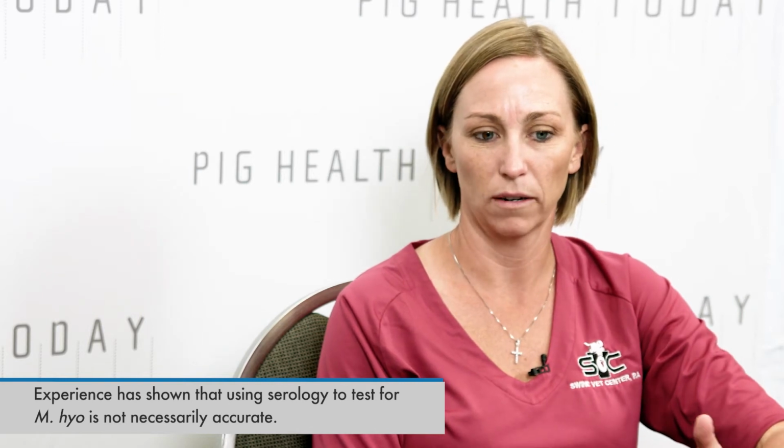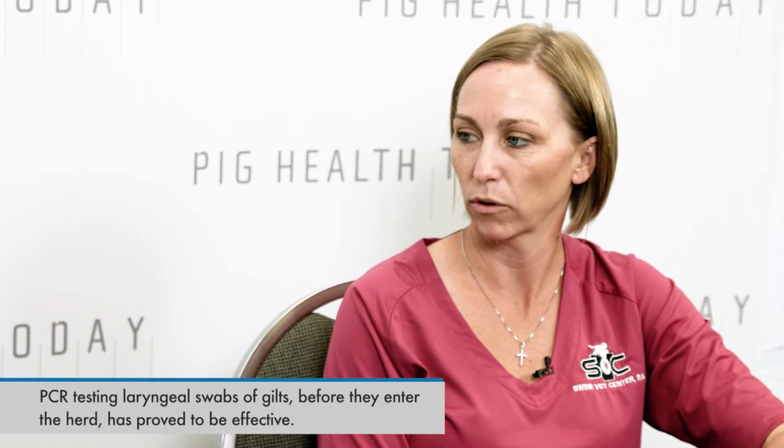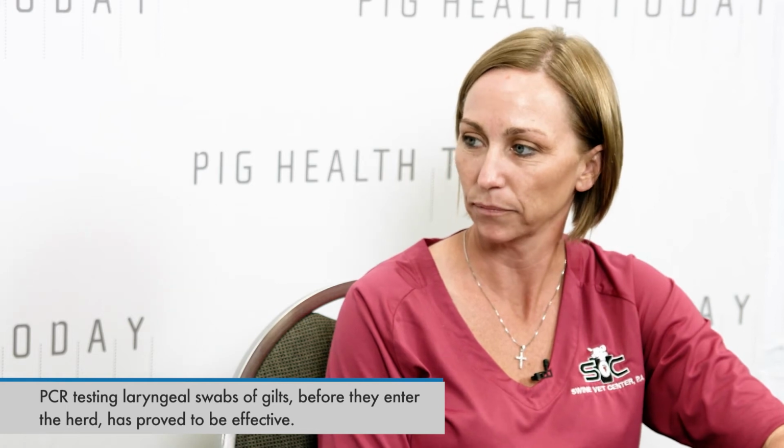So what we've done more commonly now is laryngeal swabs. That's basically testing, usually 30 gilts before entry into the sow herd, and we do mycoplasma PCR. So we're looking for the actual bacteria in the gilts. It looks like the laryngeal swabs or the deep tracheal swabs are where the industry is going for mycoplasma. You said the serum has been widely used, but you've learned now that it's like 6 weeks behind. Have you had some bad experiences with that?